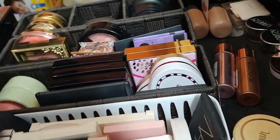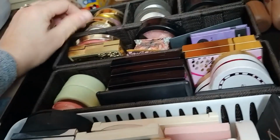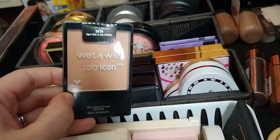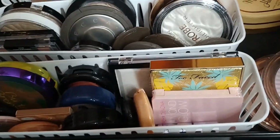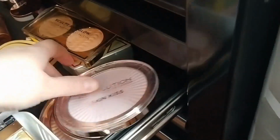So we will go with, I think this time we'll do the Wet n Wild in Apricot-In-The-Middle. Yeah, we will pick a highlighter. Let's see, what should we go with? Decisions. It's so hard. There's too many.